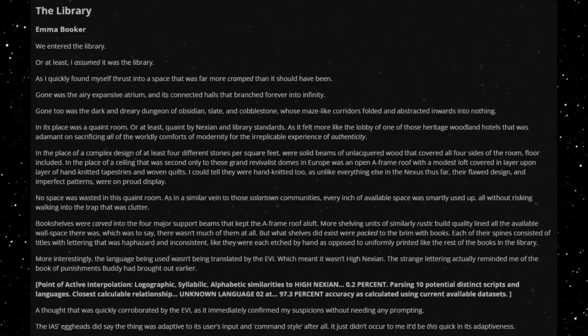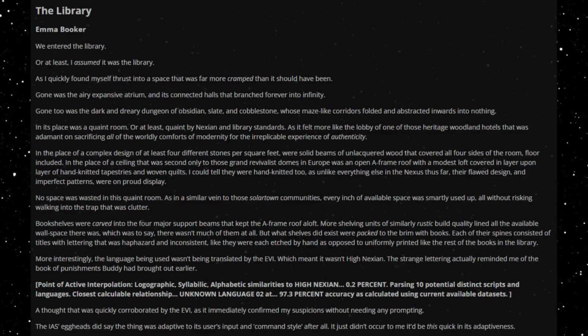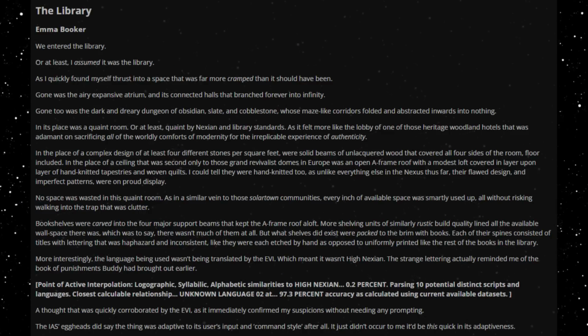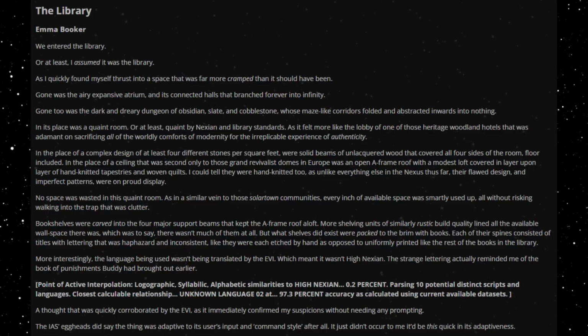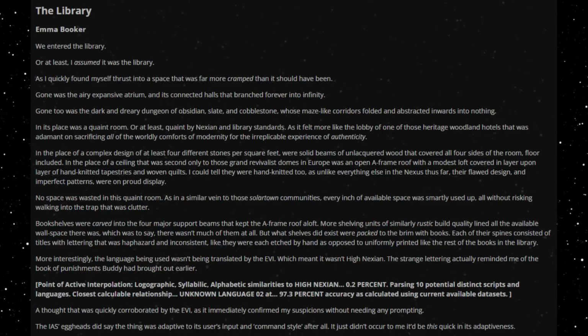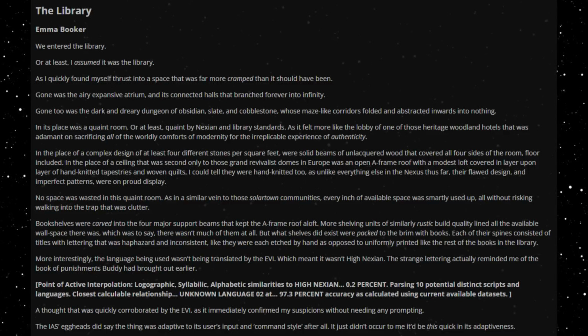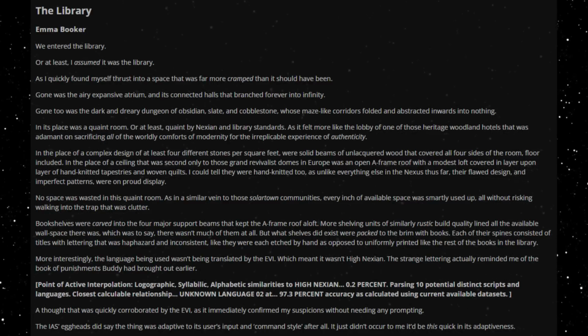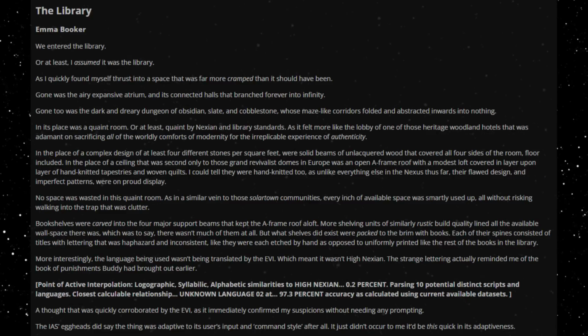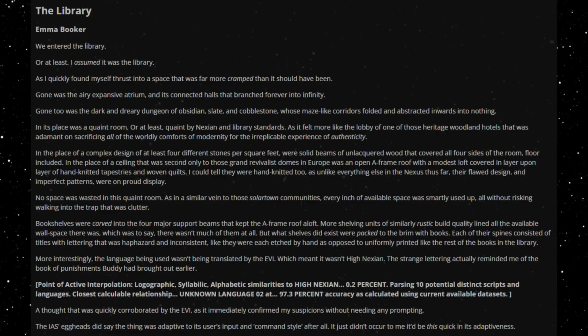In the place of a ceiling that was second only to those grand revivalist domes in Europe was an open A-frame roof with a modest loft covered in layer upon layer of hand-knitted tapestries and woven quilts. I could tell they were hand-knitted too, as unlike everything else in the Nexus thus far, their flawed design and imperfect patterns were on proud display.